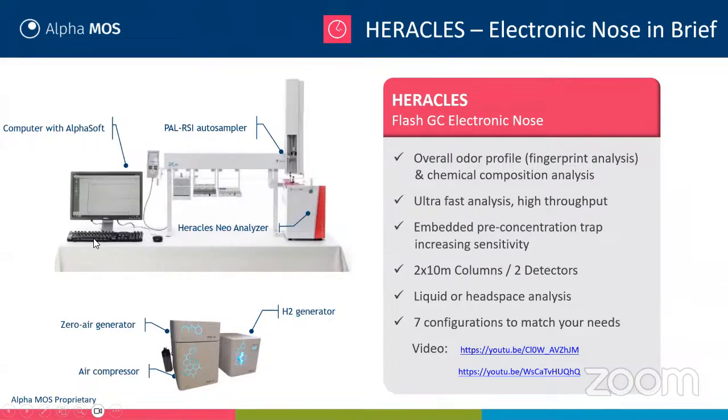If we look at the picture, on the table we can see the computer with software and database inside. And also we can see the autosampler in the middle. It's a PAL autosampler for automatic sampling. And the box on the right is the Hercules Neo analyzer. There are many components inside the analyzer, including the injector, 6-way valve, pre-concentration trap, 2 different columns, 2 FID detectors, and all EPC modules for gas pressure and flow control, etc. So it's a very concentrated instrument.